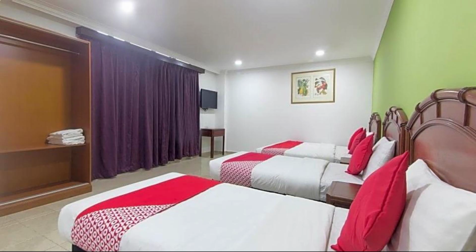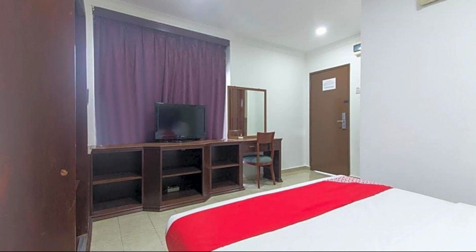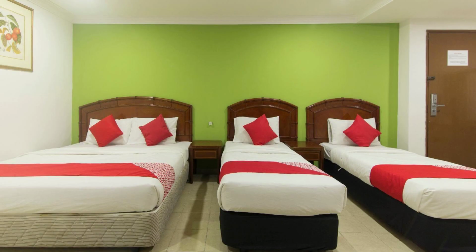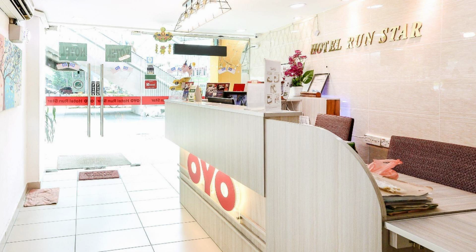Next, we discuss the amenities of this hotel as you can see on the screen. In this hotel, 10 types of room are available on agoda.com. You can book online and enjoy it. The location of the hotel is good and guests fully enjoy the beautiful surroundings.